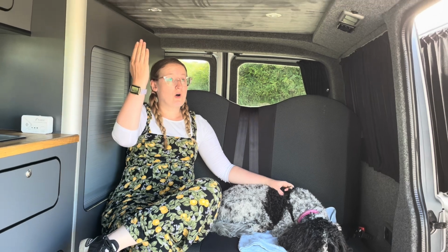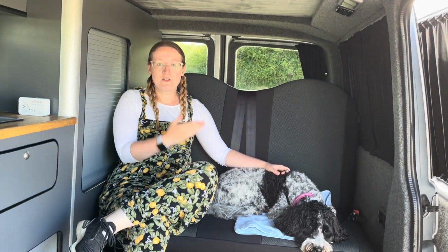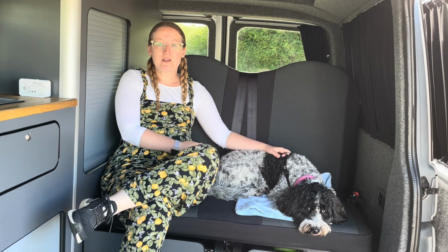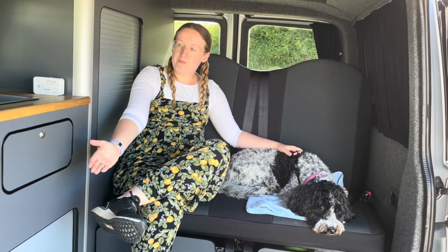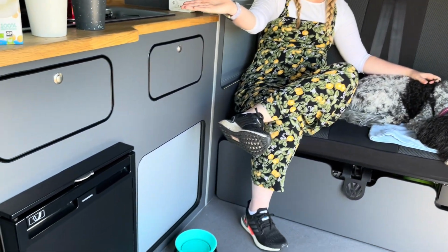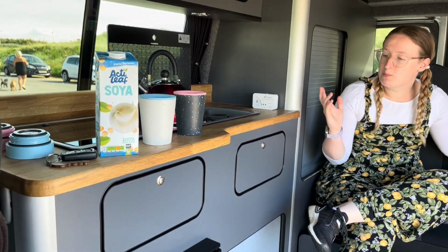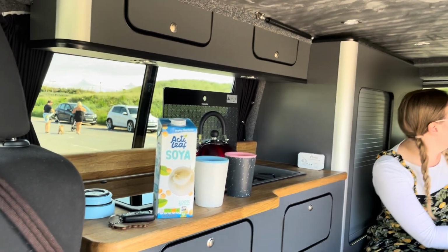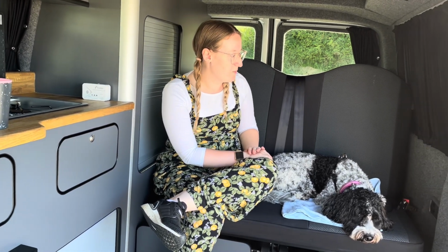There's the pop top. We had cruise control, which was really lovely when we're driving. Jamie sat on the captain's seat that swivels round 360. We have a fridge, a two ring gas burner hob, plenty of cupboard space, and there's loads more behind these seats. So yeah, we're really looking forward to spending our first night here.